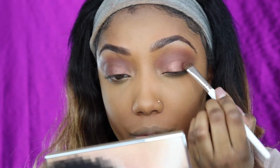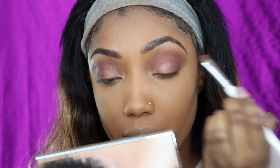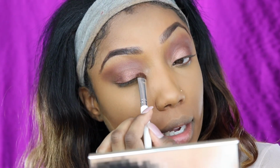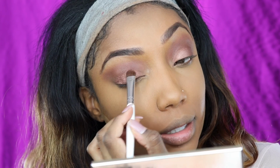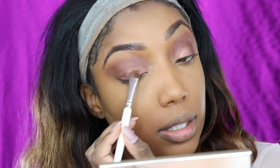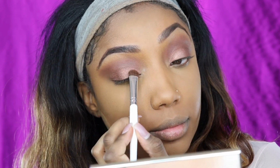It just serves as a really nice topper for the other shade. It looks identical to the first shade I put on, and it just is a topper. I'm not mad at it.